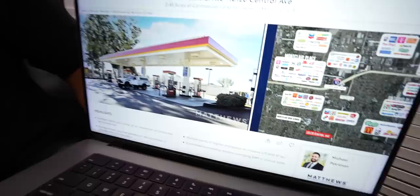How much does it cost to lease a gas station? Let's find out. That's pretty sick. 12 grand a month. Can we lower the price? I think yes. What do we do? I love you guys. We'll figure it out.